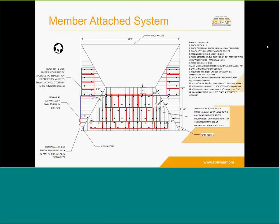If we have equipment on the roof that has to be serviced, say if we had an inverter, then we would have to have disconnect means for that inverter. But there is no code requirement for a disconnect off the roof, with the exception of rapid shutdown.